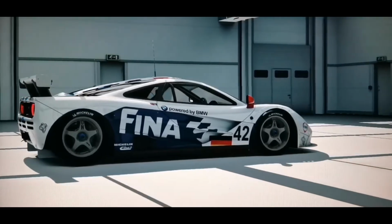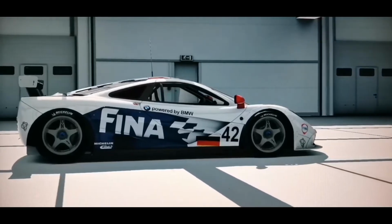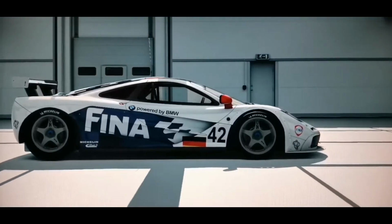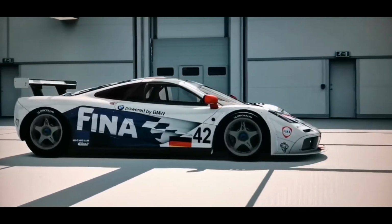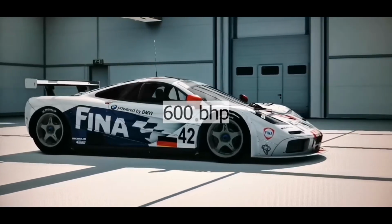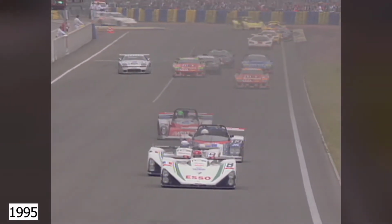The mighty McLaren F1 GTR, which McLaren only built 28 of to compete in the BPR Global GT Series and the infamous 24 Hours of Le Mans. The F1 GTR actually produced less power than a road car, at around 600 horses, and it didn't affect the car negatively in any way.